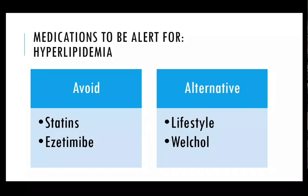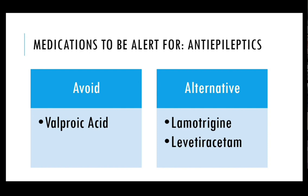For hyperlipidemia, generally we should avoid statins and Zetia. We should strongly encourage lifestyle changes, and if there's a need for medications, a bile acid sequestrant like Welchol is preferred. For antiepileptics, you should generally avoid valproic acid because it can cause congenital malformations. Lamotrigine and levetiracetam are good alternatives.